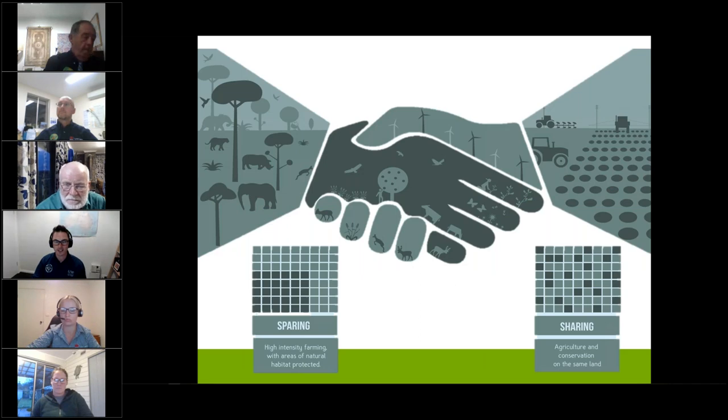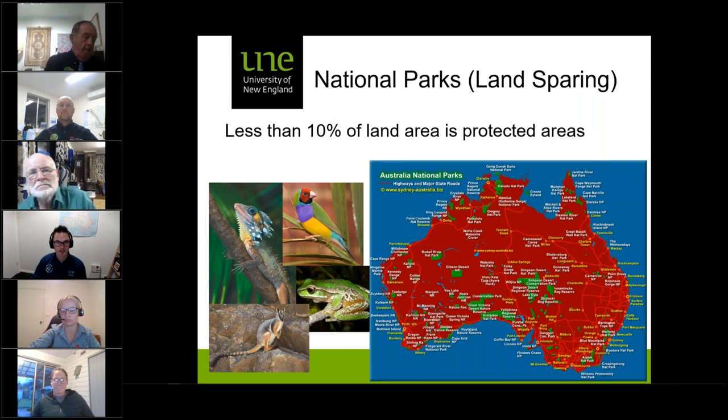So ultimately, our goal here is really to find that balance between land sparing and sharing. So again, sparing where we're finding areas that have high intensity farming, and those are highly modified landscapes, but we may want to save particular chunks of important habitat that are completely left for nature conservation, compared to sharing where we might have a mixed mosaic where we basically can have both of those things running simultaneously. And so national parks is one perfect example of land sparing, but there's less than about 10% of the land in Australia that is designated as protected areas.